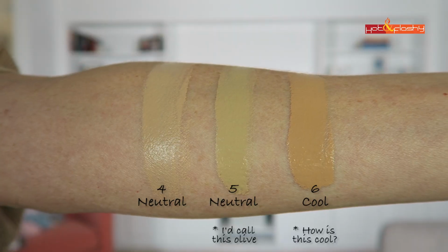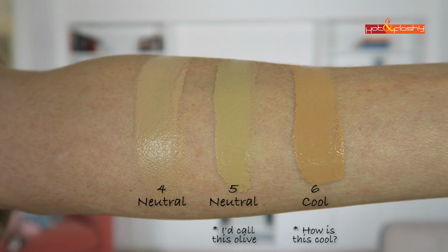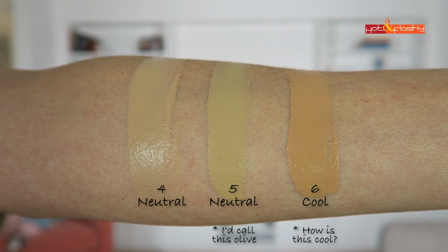So I actually purchased this in 3 different shades. You're going to see me wearing it in the 3 different shades on the 3 different days that I'm trying it. Today I'm wearing the shade 5 Neutral, and let me bring in the swatches for you so you can see the differences between 4 Neutral, 5 Neutral, and 6 Cool.